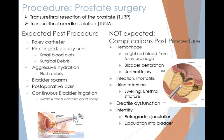There can be erectile dysfunction after prostate surgery due to damage to the area around there, and there could be infertility. The ejaculation could go back into the bladder rather than the correct flow based on damage that is done in there. So that is prostate surgery in a nutshell.